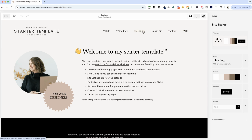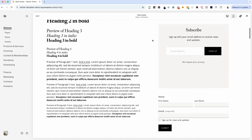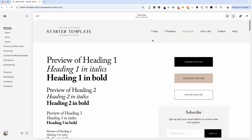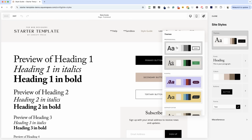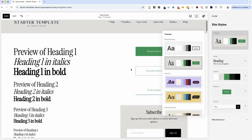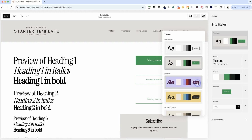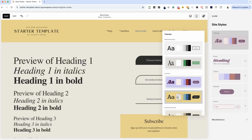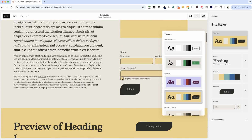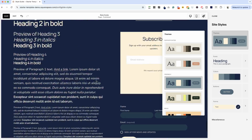So how does this look? Well, let's hop into the style guide here. This is one of my favorite things about the starter template, and we can preview how things are going to look together. So let's go into our site themes and let's go professional. Interesting. All right, how about playful? Try a different playful. Very fun. You can see how the button styles change. And let's try a friendly.